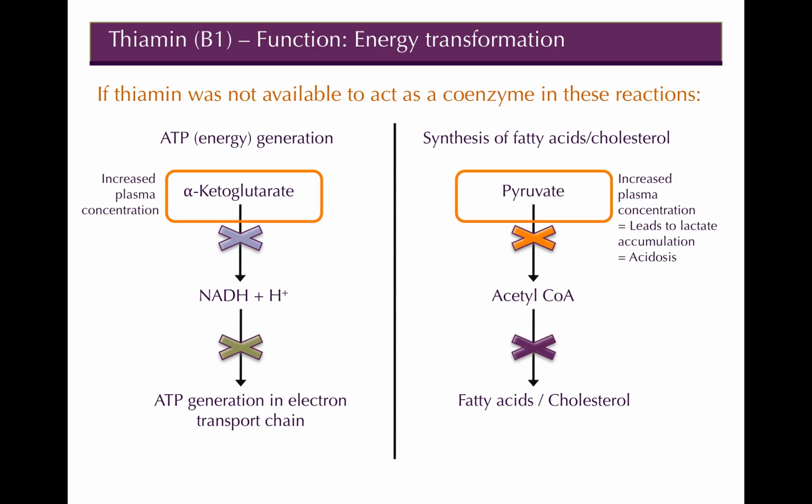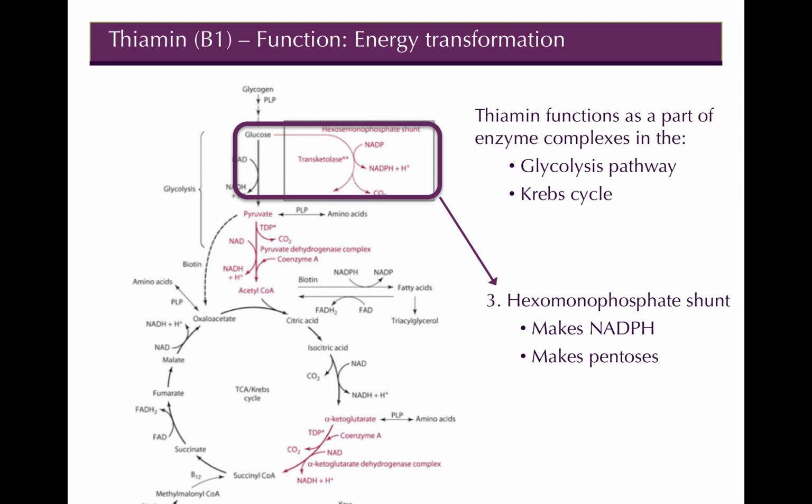So if thiamin's not available to act as a coenzyme in these reactions, two things would occur. One, you'd get increased plasma concentrations of alpha ketoglutarate. These are certain things that they'll measure to try to isolate what's going on. But the other thing that you'll notice is that since this pathway can't continue, there's increased levels of pyruvate in the blood. This can lead to lactate accumulation and then acidosis as well, so it can be quite dangerous. So those were the first two things that I listed as a function.